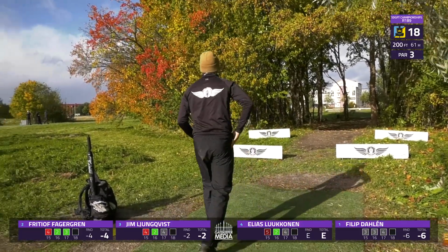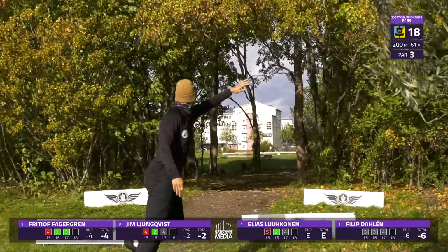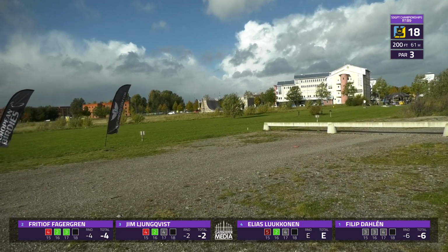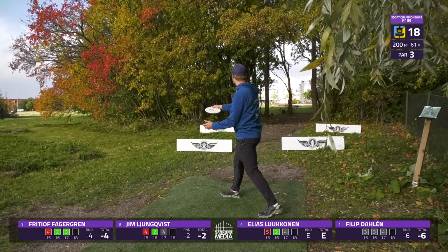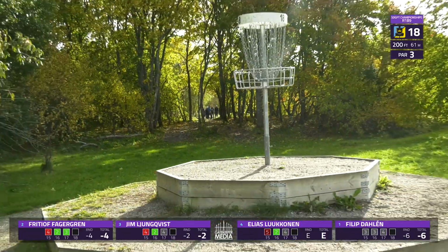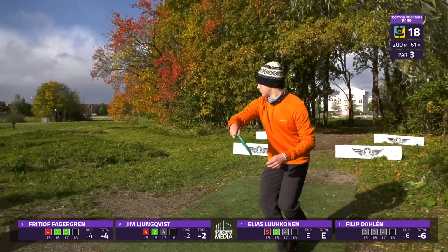So that path right behind the platform there is OB, or no, further back I think it's the other side of the line, I believe. I could be wrong, but maybe there's no OB over there. It doesn't look like it. As Fritiof hits the gap, that's the most important thing. And Jim putting it only about 20 feet away.